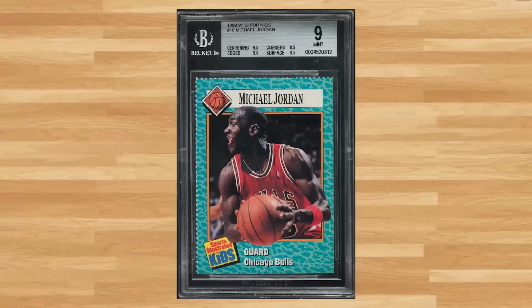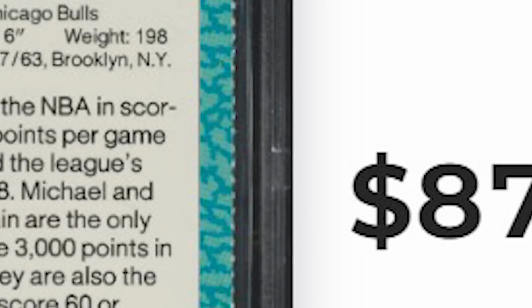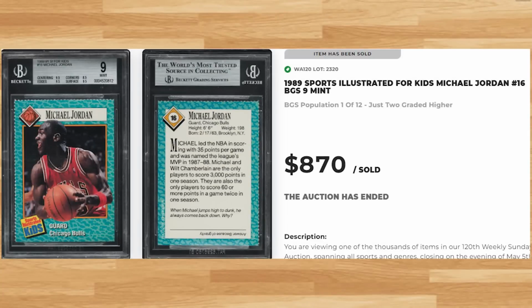Up next at number 12 is this 1989 Sports Illustrated for Kids Michael Jordan, card number 16. This Jordan was in a BGS 9, and it sold for $870.